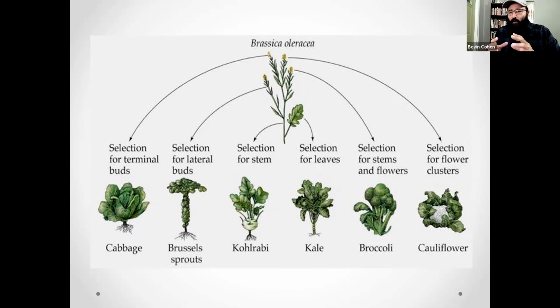Some people like the flower bud. Some people like the leaf. Some people like the stem, whatever it may have been. And when they selected their seeds, they selected for these particular traits. And they continue to get those traits year after year. Fast forward 1,000 years, and we have what we now consider this many different vegetables. But they're the same. This is the power of seed saving.